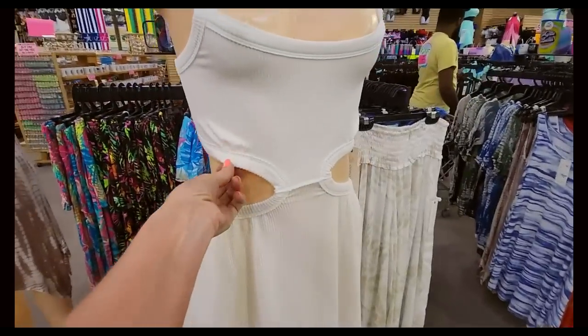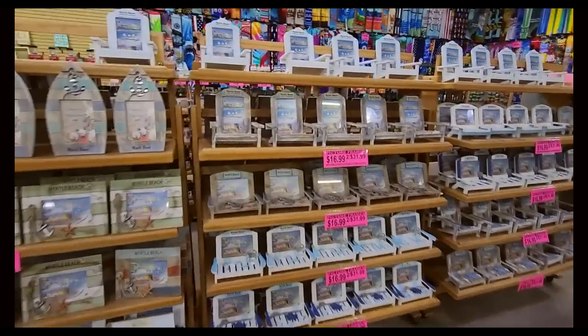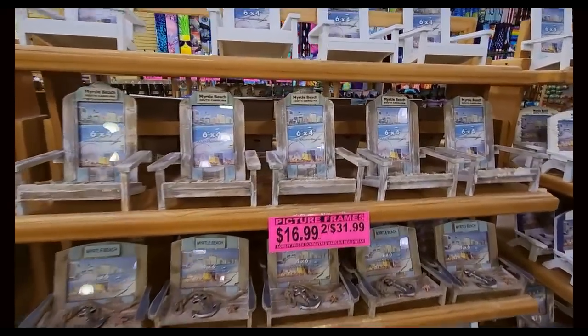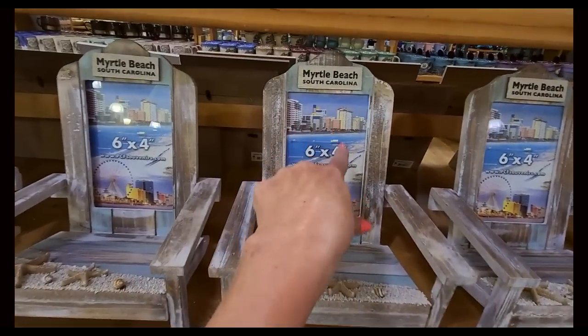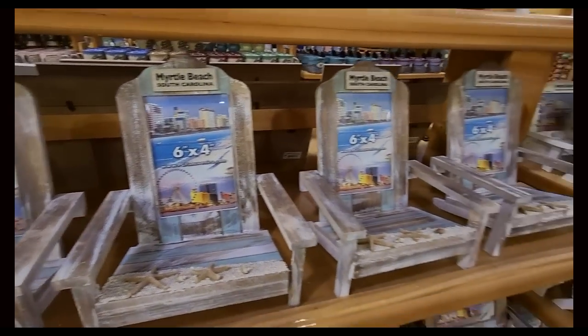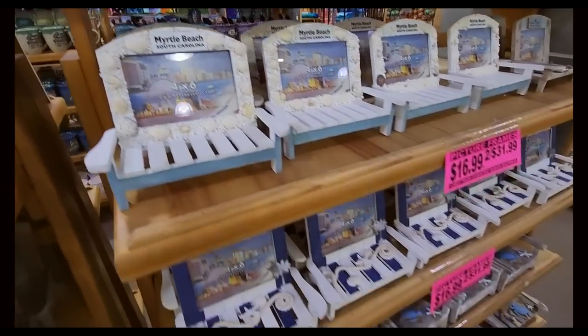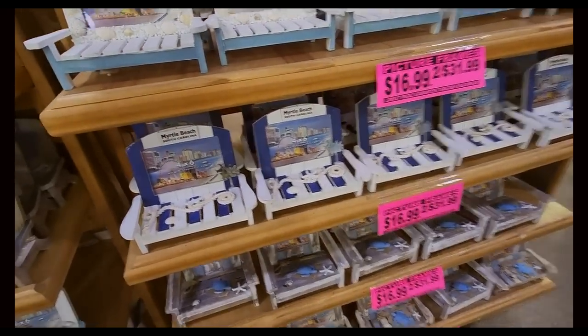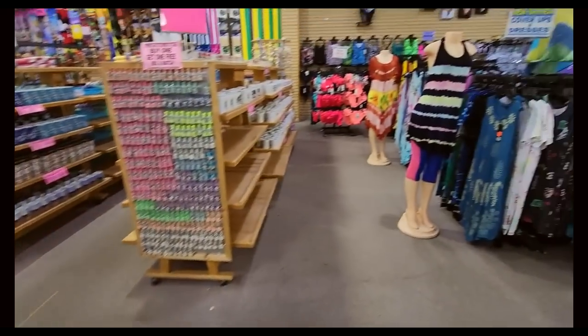This one's cute with the little cutouts on the side. That's very nice. And then we have these really neat picture frames. I like these. You know, it's like a little beach chair and you put your picture in the back. And it has Myrtle Beach on it. Here we have just like a bench picture frame. This one's cute with the decorative stuff on it.